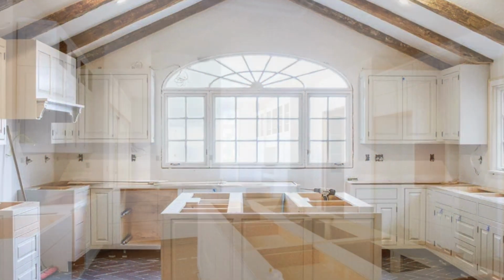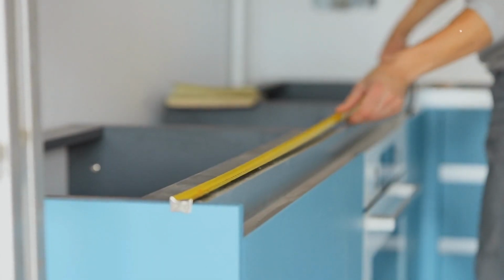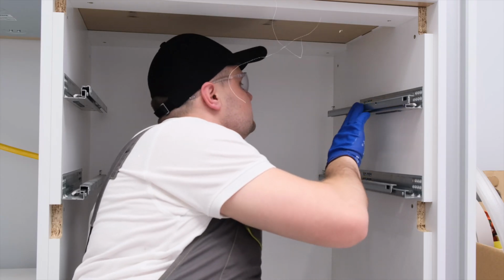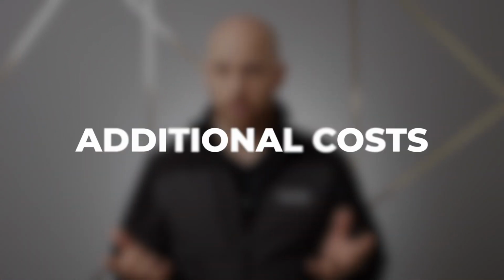So now that you have your cabinets mostly installed, you have to wait for any pieces that need to be remade. Then they'll be finished, delivered, and installed. And don't forget, you'll need someone to manage and coordinate this whole process, and they probably won't work for free. If you're managing it yourself, expect delays, frustrations, and additional costs as you figure it out on the fly. And you hopefully don't have a day job you're stepping out on to manage this all, as that will be an additional cost to you.